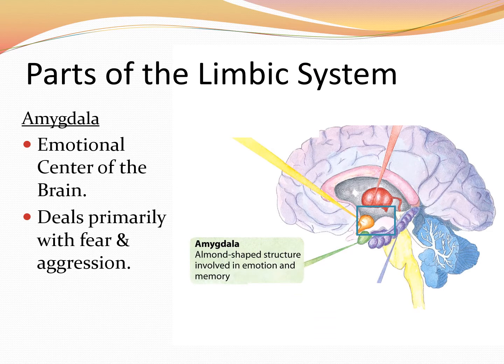So first, let's talk about your amygdala. Okay, so your amygdala, like I said, is that almond-shaped structure involved in emotion and memory. All right, so key thing about your amygdala, make sure you know it's the emotional center of your brain. It deals primarily with fear and aggression because those are some of your main emotions. But make sure you know it's the emotional center of your brain. It also deals with memory. You have your main memory part of your brain, the hippocampus, which we'll talk about in a second.